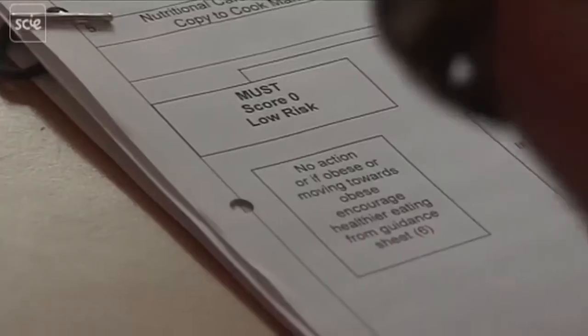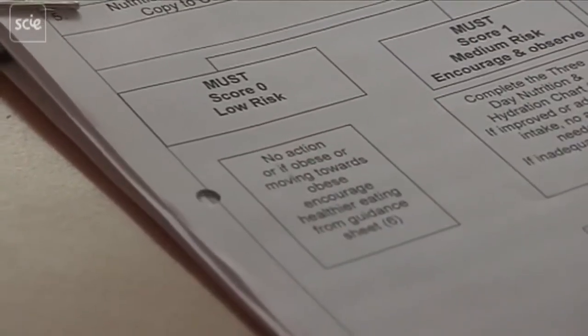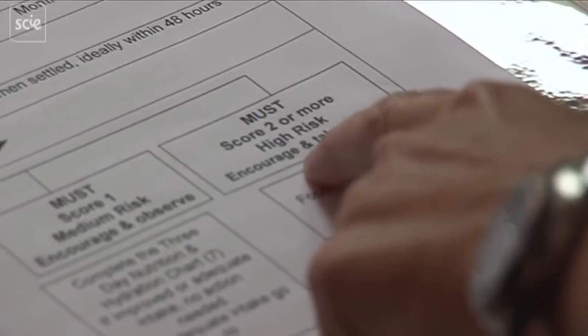So what you're wanting to do is encourage and observe, encouraging more of the cakes and the crumpets, the high calorific type foods that perhaps you wouldn't normally be eating. If somebody has a score 0, you actually just need to observe and really take no action. If they are looking towards the slightly heavy side, you might be trying to encourage healthier eating. If someone has a 2 or higher, then you're trying to add extra creams. We're probably offering Complan or Build Up as a mid-morning and mid-afternoon drink. If you're feeling like you're really not having much success, they would then get referred via the GP to a dietitian.